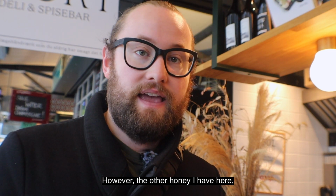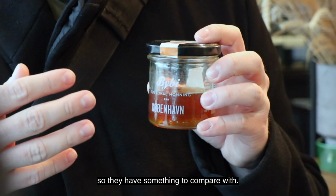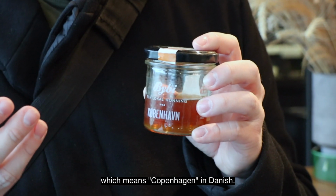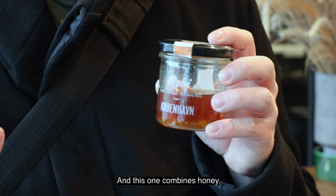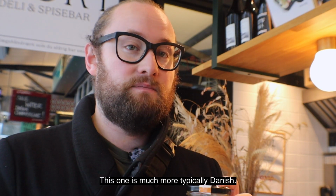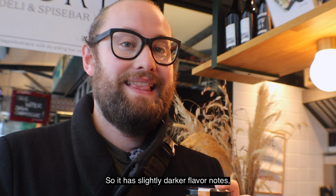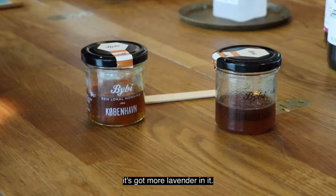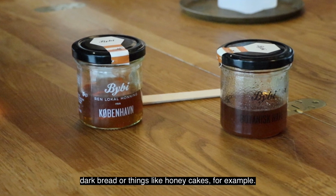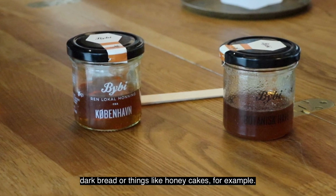However, the other honey I have here, which is something we give guests so they have something to compare with, is called Copenhagen, which means Copenhagen in Danish, and this one combines honey from different apiaries all over the city. This one is much more typically Danish, so it has slightly darker flavor notes, it's got more lavender in it, and it works more for dark bread or things like honey cakes, for example.